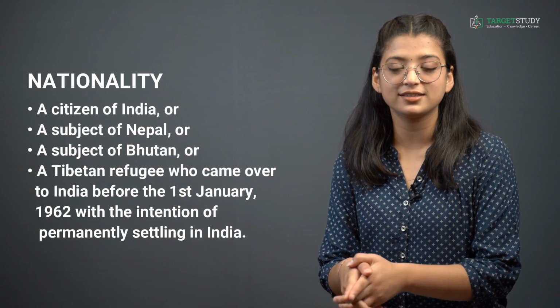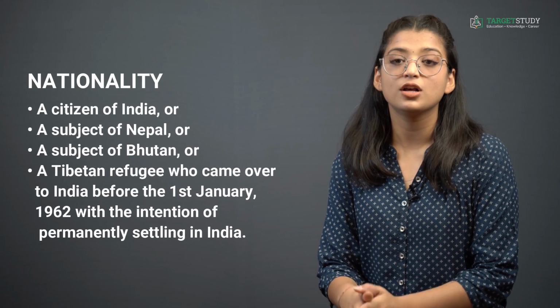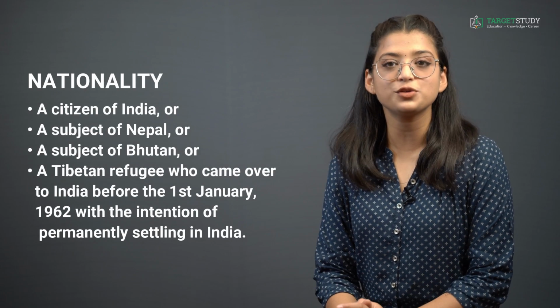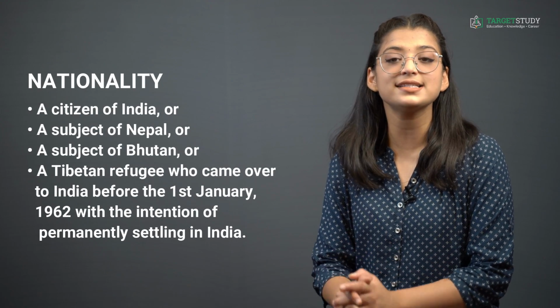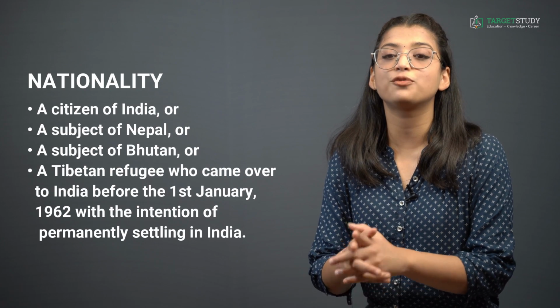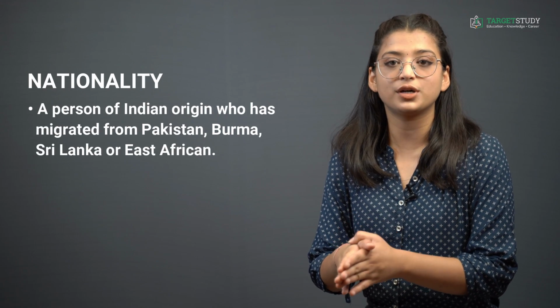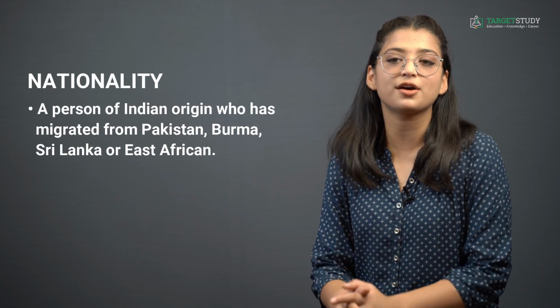Besides, the candidate must be either a citizen of India, or a subject of Nepal, or a subject of Bhutan, or a Tibetan refugee who came over to India before the 1st January 1962 with the intention of permanently settling in India, or a person of Indian origin who has migrated from Pakistan, Burma, Sri Lanka or East Africa.